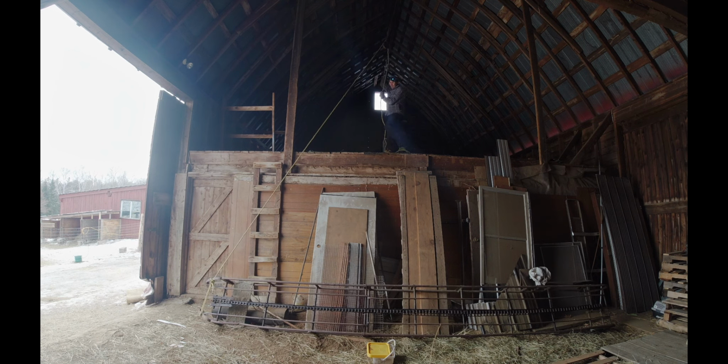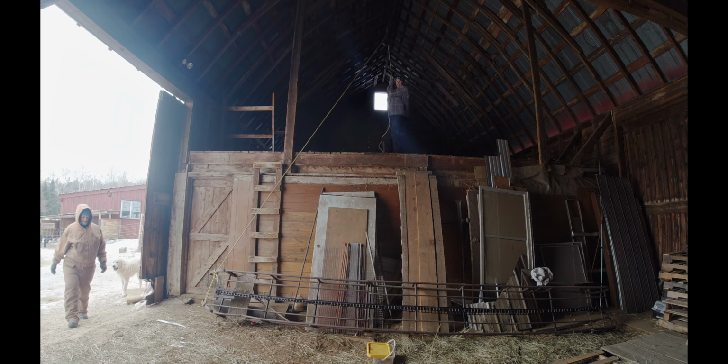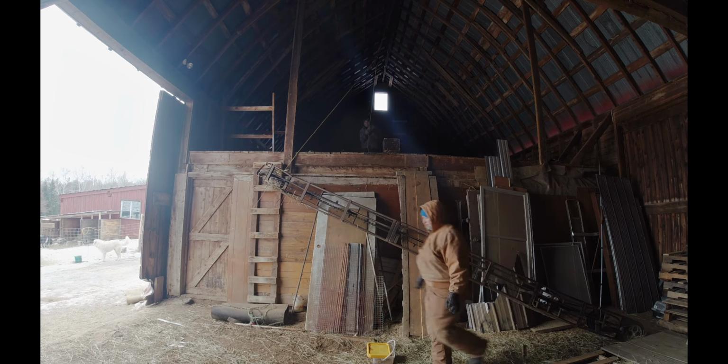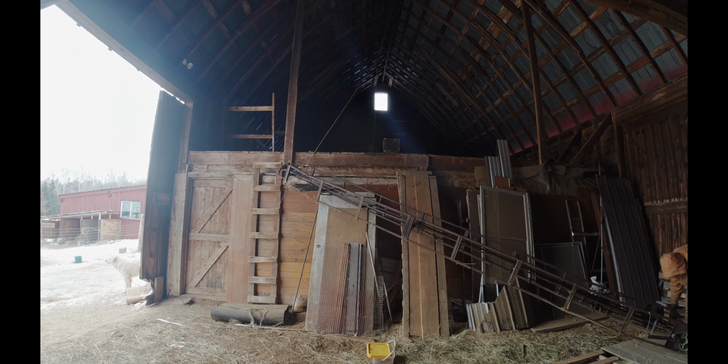Might be a bit too heavy for this. I might need help when she comes back out. But there's two more pulleys actually up top there that I said this hooked up to. Oh yeah. You might have to wait.